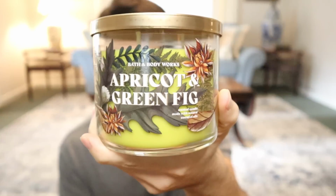Oh God, there's something so familiar about this. It just smells so quintessentially Bath and Body Works to me. I'm intrigued though, and I love the way the green contrast is just so juicy to me. So that's that right there.